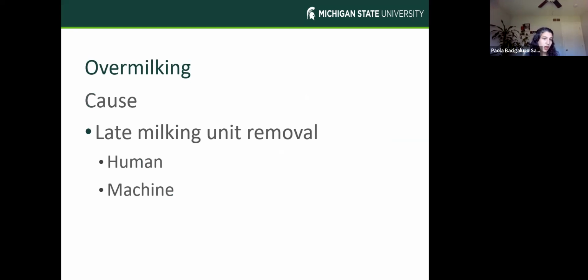The causes of overmilking are late milking unit removal, pretty simple. This can happen due to human error, or overwhelmed humans with too many tasks, and people cannot pay attention to when the cows are done to manually remove the unit. It can also be caused by machine problems, or when the calibration of the units is not on top, or maybe not errors, maybe the calibration is set to leave the cows too dry, and that leads to exposing them to long times of overmilking.